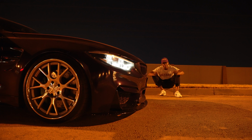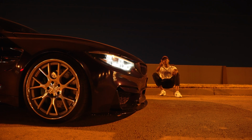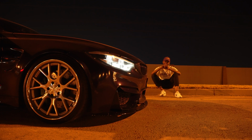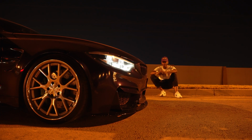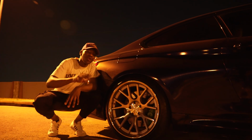However, that is a small price to pay to have a car that looks this sexy. So when you lower your car, that is something you have to keep in mind, and that is something that I don't quite like about this car. It's just the scraping.